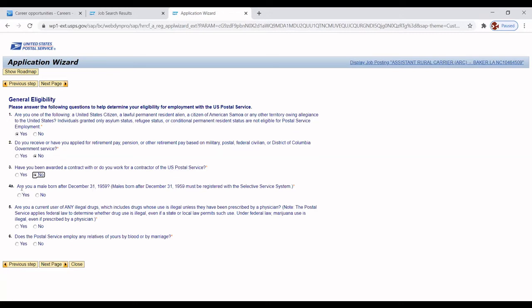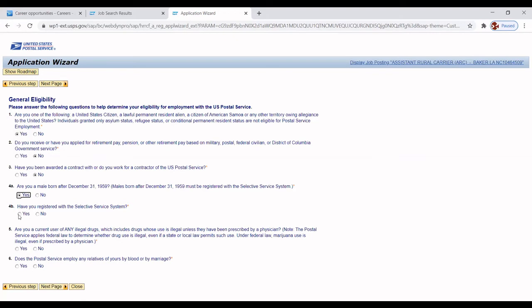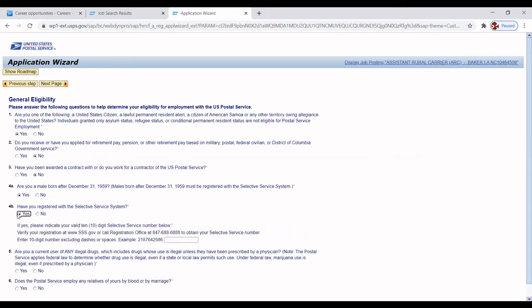Are you a male born before December 31st, let me reread that question. Are you a male born after December 31st, 1959? Yes. Have you registered with the Selective Service System? Yes, of course. If yes, indicate the valid 10-digit service number below. Verify your registration with the registration office. Your selected service number. Enter 10-digit number excluding dashes or spaces. Example, 8652467812. Okay.